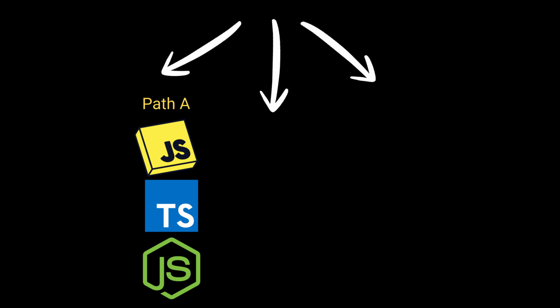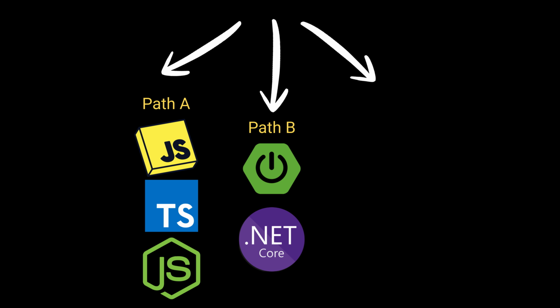Path A, the ecosystem giant, JavaScript, TypeScript with Node.js. If you already know some front-end, this is the easiest transition. TypeScript is now practically mandatory for serious backend Node work. It's huge in startups and modern tech companies. Path B, the corporate stalwarts, Java with Spring Boot or C# with .NET. If you want stability, massive enterprise jobs, and banking, insurance sectors, these are the kings. They aren't the trendiest, but they run the Fortune 500.